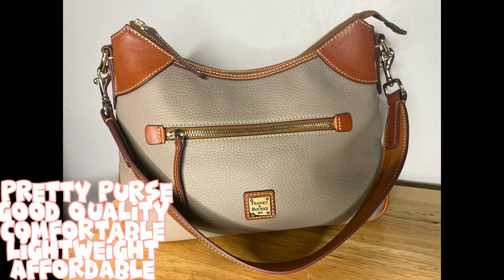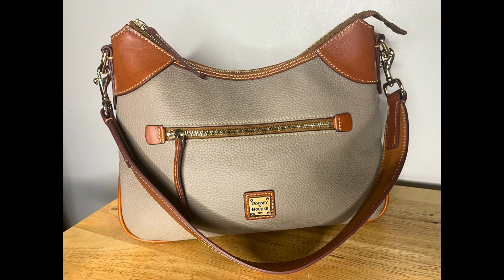I'm sure from all the constant handling, she'll get even softer. She might pick up a little bit more wrinkling, and she may absolutely finally get some dirt on her. But I look forward to all of that because after all, it's a purse, and purses were made to be worn. So I'm wearing her.